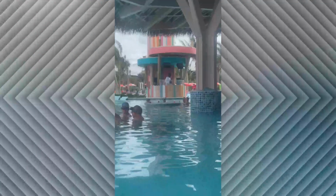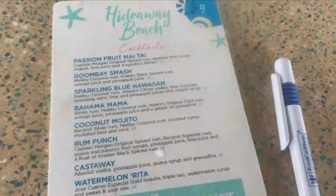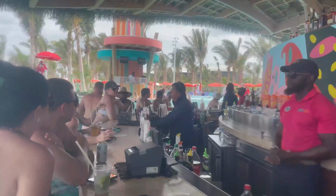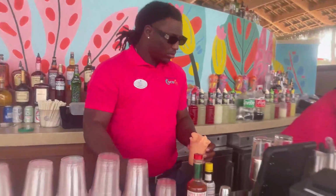The Hideaway Beach Club features a DJ in the middle of its pool, which is a feature. If you would like to really be involved in the party of the day, go right in front of that section. That's where all the dancing will be. Here is the drink menu. You can pause to see what is offered, and then most importantly, they brought their cutest bartenders at Hideaway. These guys not only can make a drink, but they're cute to look at.